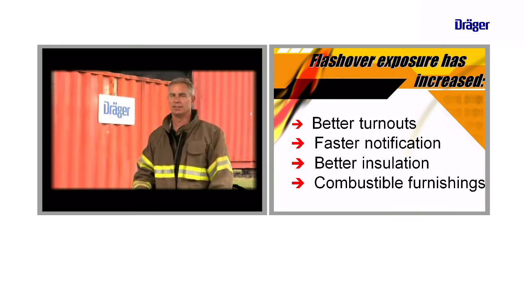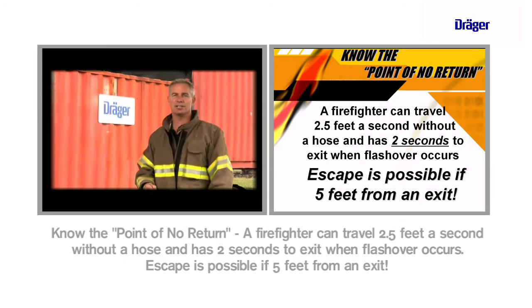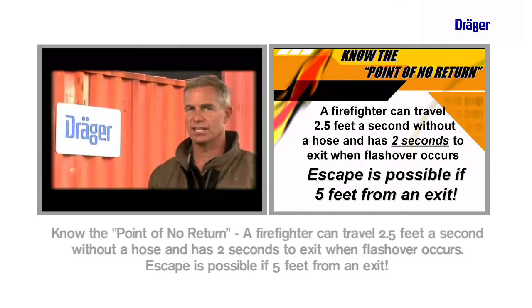It's important to know the point of no return. The NFPA says that a firefighter can travel 2.5 feet a second and has 2 seconds to exit when flashover occurs. Put those together, escape is only possible if you're not more than 5 feet into that structure.